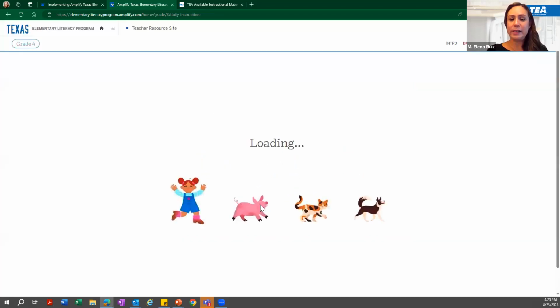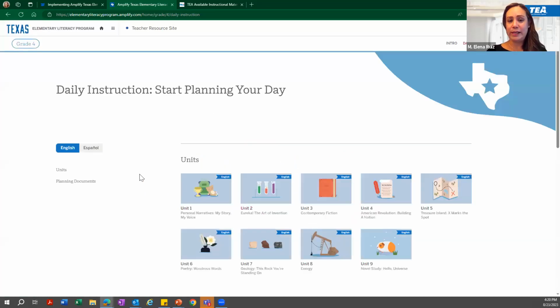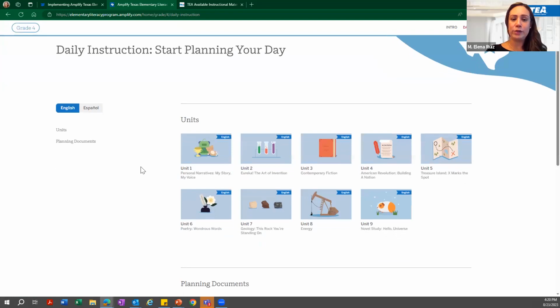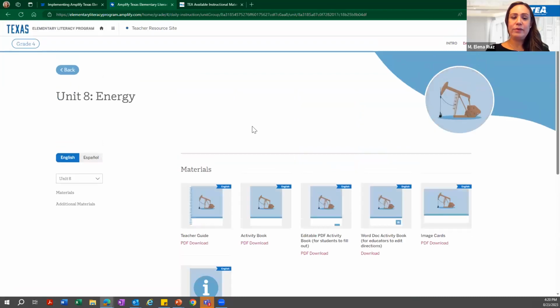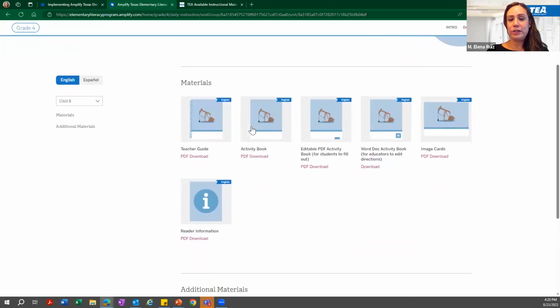Now you will see that the product is integrated, so we're not going to see skills or knowledge anymore. We're just going to see the units. If we click in a unit, let's try unit 8, energy, we will dive deep and find the materials. We will find the teacher guide. We will find the activity book, image cards, or readers information.